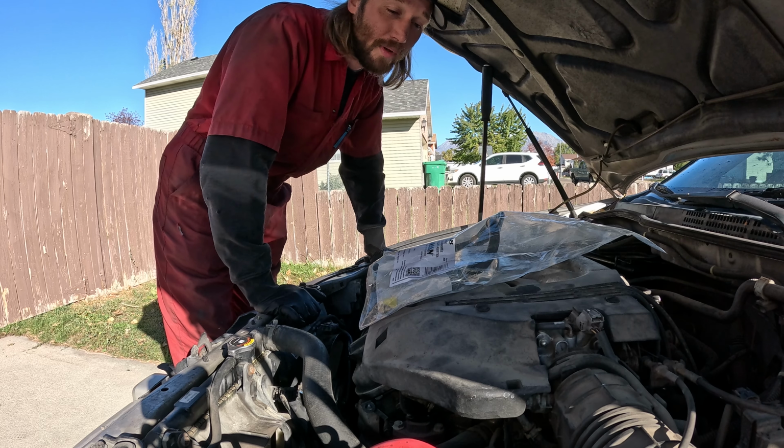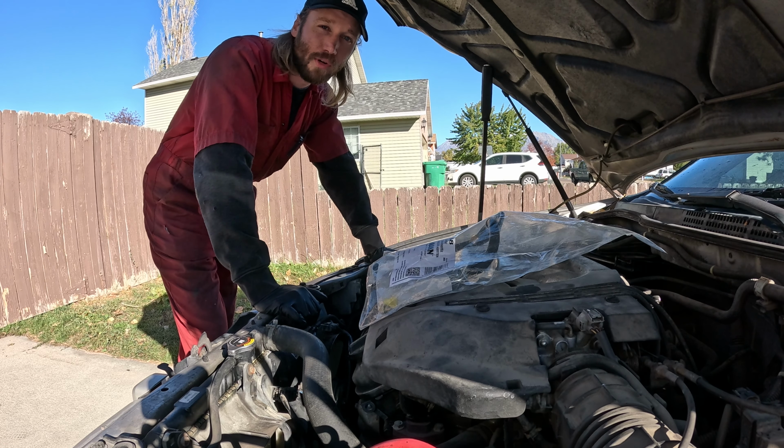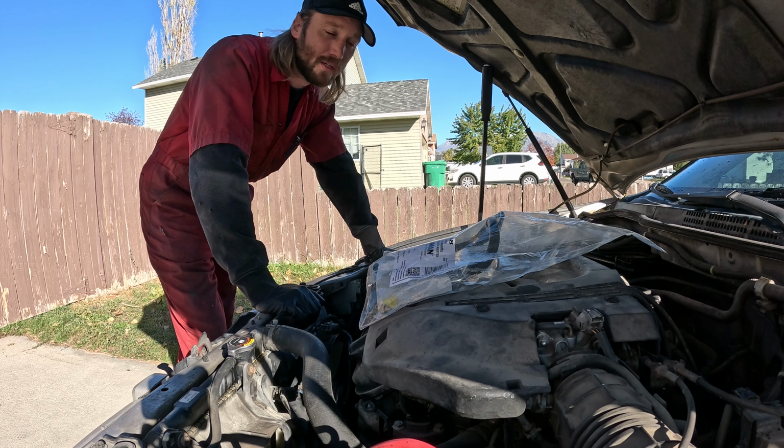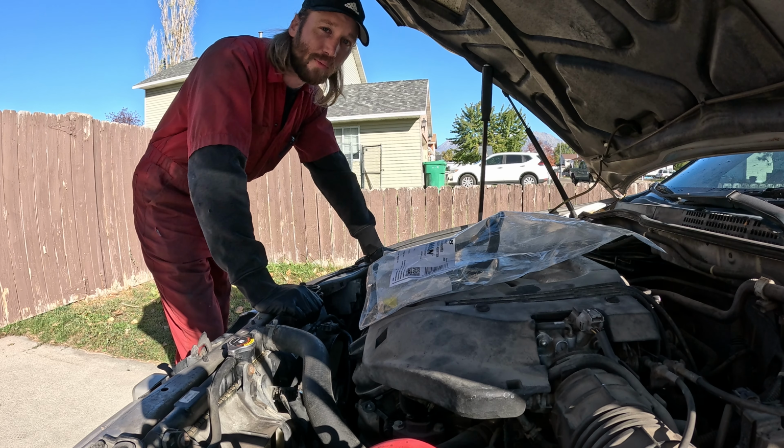I wouldn't say a Land Rover is my favorite either. I'd say something in between, maybe 5 years old. Probably just a call out for a no start. Everybody knows what that is: starter, alternator, battery, something like that. Just something simple, something straightforward. I've never had people not pay me over one of those or fight with me.